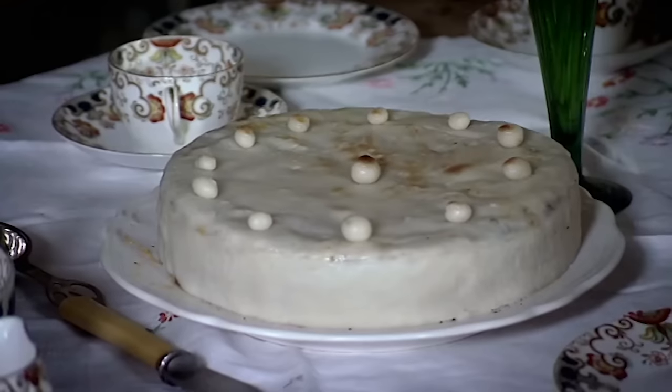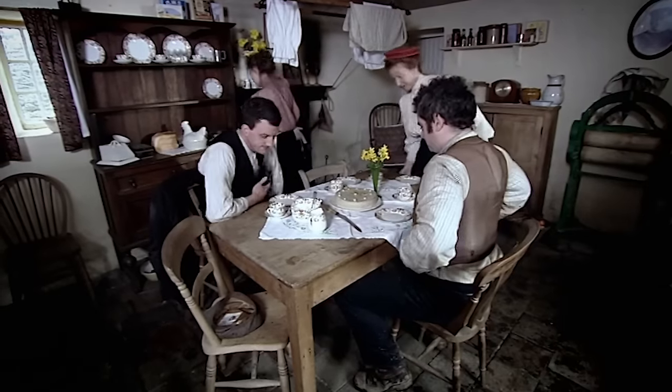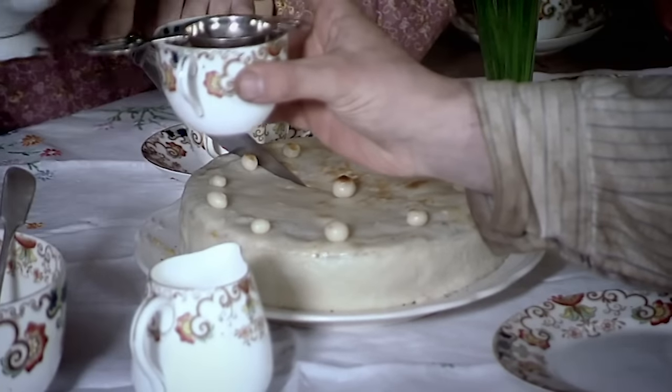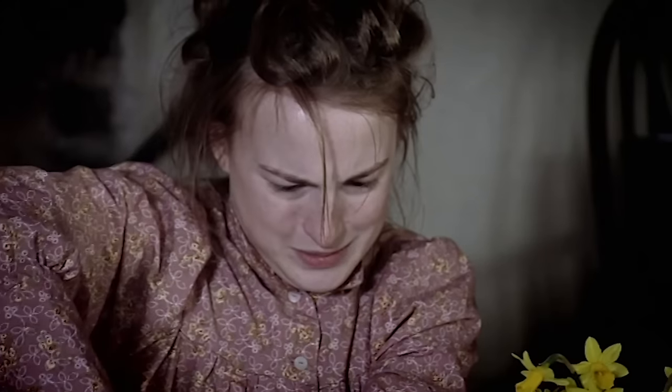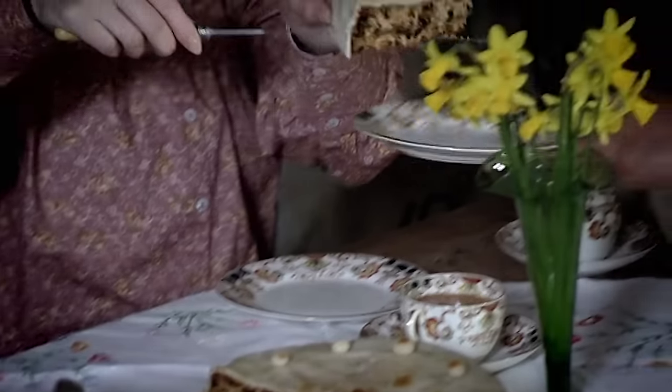Look, count the little balls. Eleven balls for the eleven disciples without Judas. One in the middle for Jesus. Although once saved for Easter, by the Edwardian age, it had become customary to eat simnel cake on Mothering Sunday. Sticky and stodgy, that's how I like it.